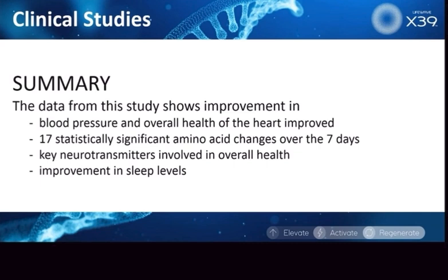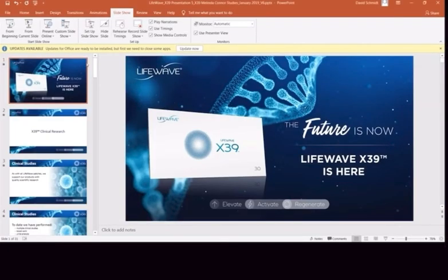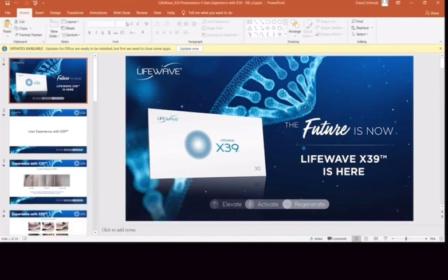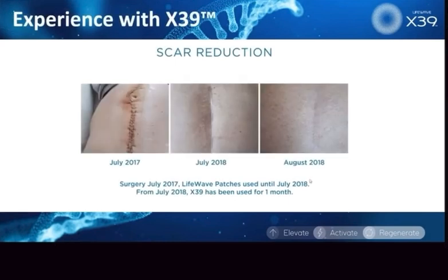Okay, let's keep things moving along so we can get to questions. These are just summaries, so I'm going to skip over this because I think we've gone through it in detail now. And I'm just going to show you one last thing which you'll love, and these are the before-and-afters, which we'll skip through in just a few minutes.